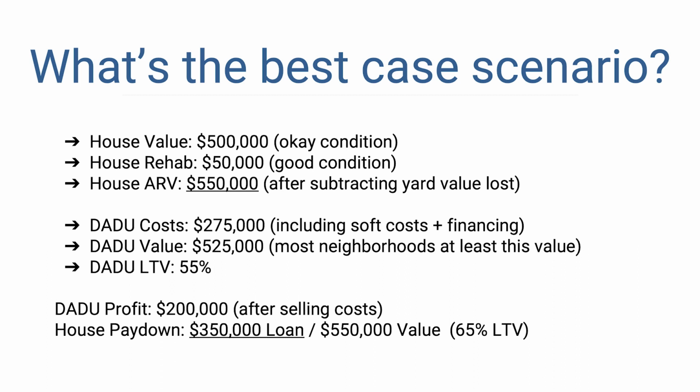A very basic example, but let's say you buy a house in okay condition for, let's say, $500,000. You put $50,000 of hard costs in it, you renovate it, just a lipstick flip. And so maybe afterwards it's worth like $600,000 if you were to just leave it. But because you're separating the backyard, you're creating the backyard cottage, the house's value in itself is really decreased by that lost land value. So let's call it $550,000 ARV, after repair value.